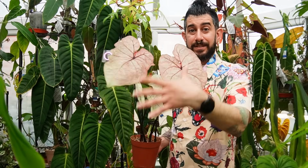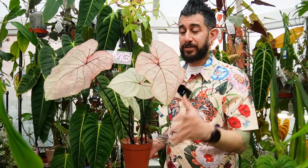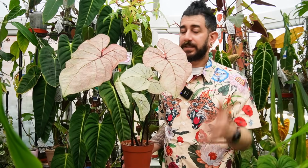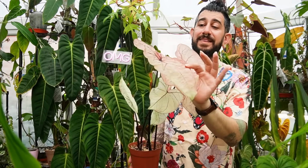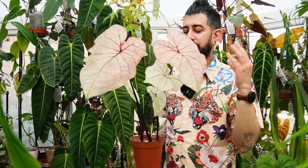And I know a couple of you have reached out and said that you bought this specific Caladium because you saw it on this channel, and I cannot tell you how happy that makes me, because I know they're not that expensive anymore. They used to be a bit more pricey before, but they are truly, truly special plants, in my opinion at least.